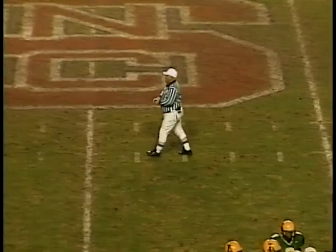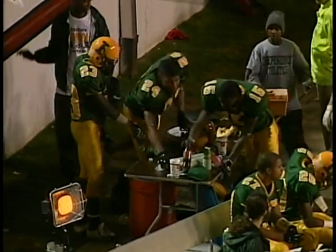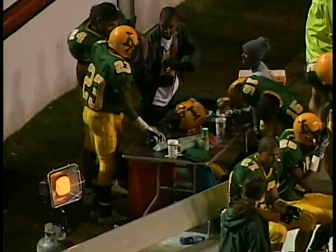We'd also like to remind everyone that no one is allowed on the field. Once again, stay in your seats at the conclusion of the game for our awards. No one is allowed on the field.